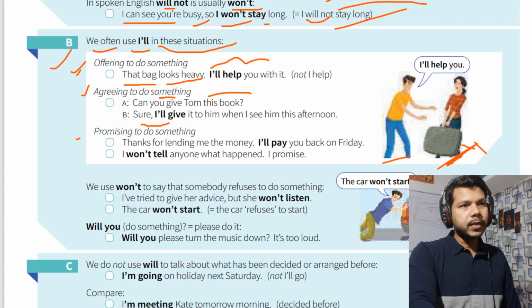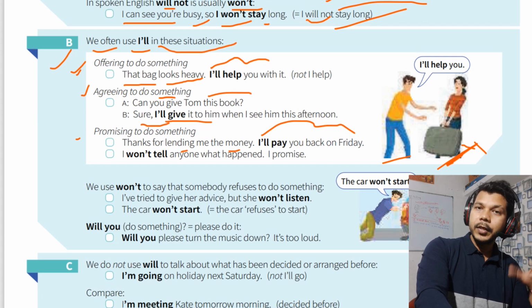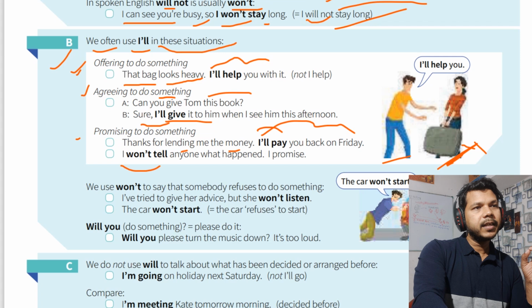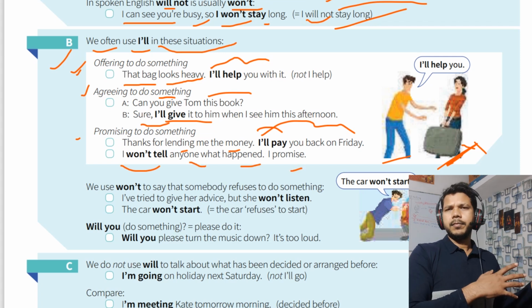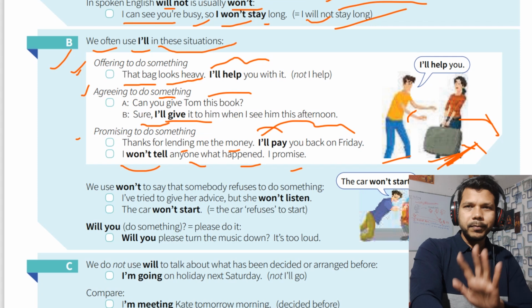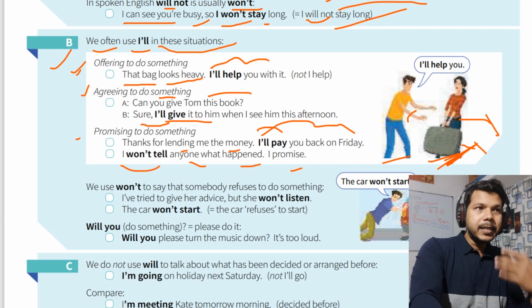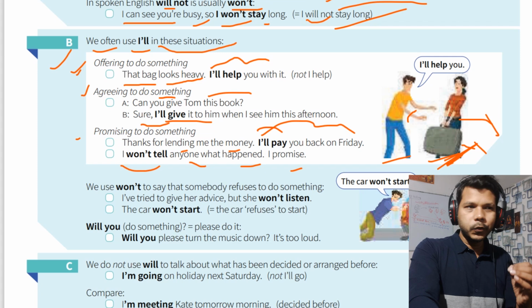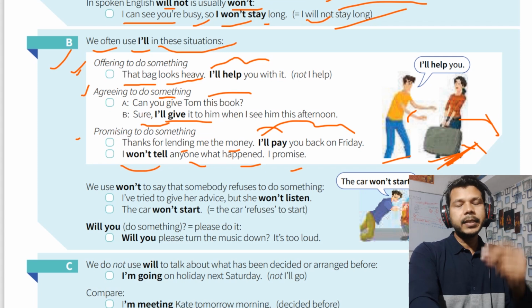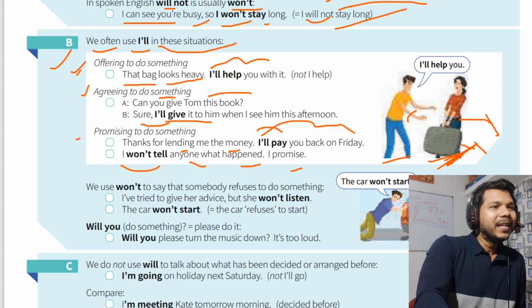Now, the third is promising to do something. Like, thanks for lending me the money, I'll pay you back on Friday. It means you are promising that the money will be given to that guy on Friday. So for a promise, you can use I'll pay, future indefinite. I won't tell anyone what happened. Suppose a girl fell down, and a boy saw her falling and says, okay, don't worry, I will not reveal it. I will not let the cat out of the bag. It means this guy is promising not to reveal. So to make any promise, you can use future indefinite. I will not leave you alone means I promise you that I'm not going to leave you alone. So guys, got it?